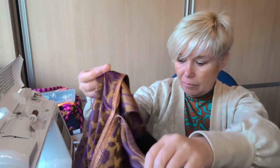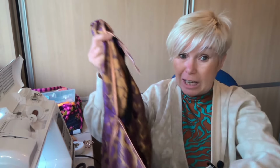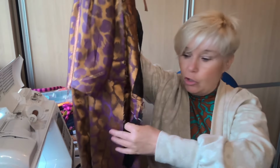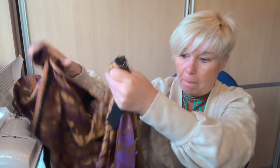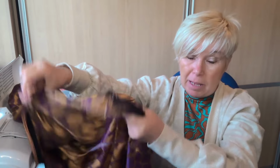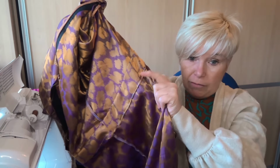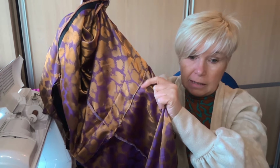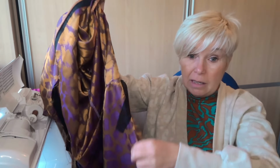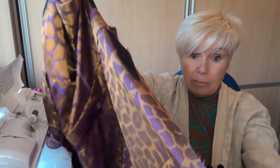So what have I got left to do? Well, not much, but tricky. I've got to put the elastic into the casings at the back. They've all been sewn. Just got tacking stitches in there, take those out. Put the elastic in the back. And then it's all the back seam that needs sorting out.